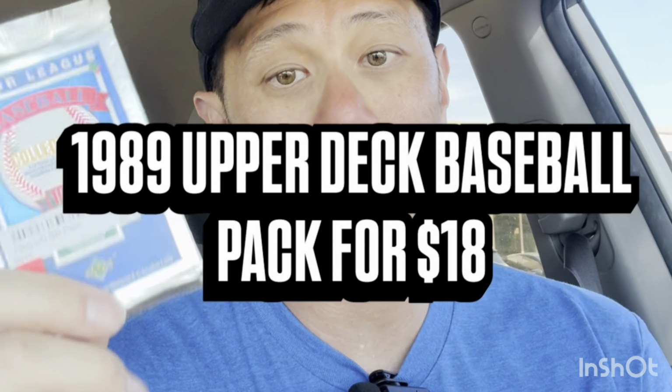And then of course, I got a 1989 Upper Deck pack. This one cost me a little bit more, $18. But this is the iconic Ken Griffey Upper Deck rookie card potential. So that's probably one of my favorite cards of all time. Definitely my favorite baseball player of all time. So for $18, I'm going to open this pack another time. But yeah, I'm excited to open that and see what I pull. Hopefully I can get a Griffey rookie card. So, but yeah, that's all I got.